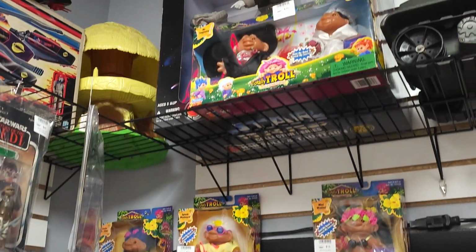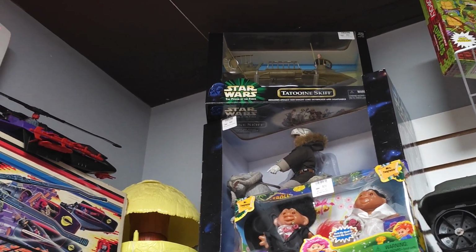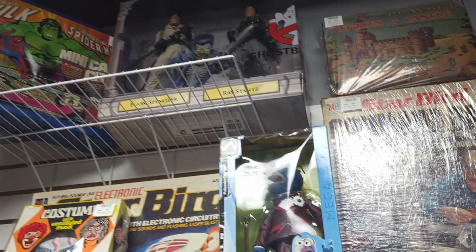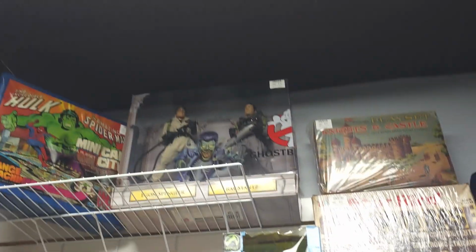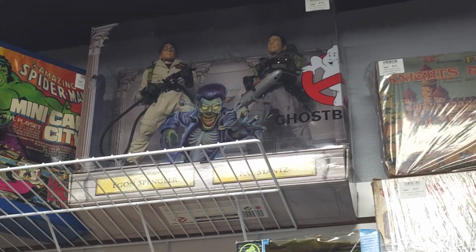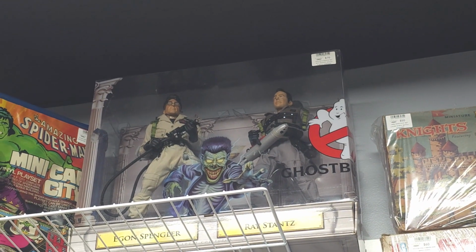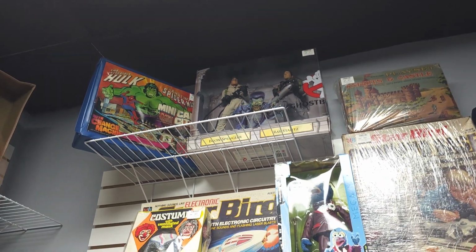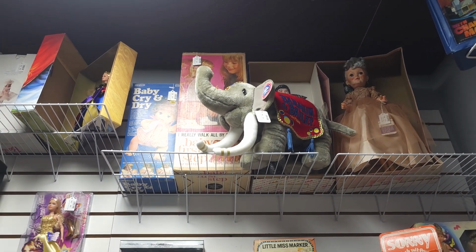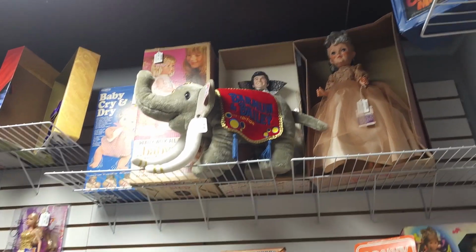Whoville. Controls a Tatooine skiff up there. I never had that. Fievel from An American Tail. Some 12-inch Ghostbusters up there. Those look sweet. Got Gonzo. Those are some nice figures. A Ringling Barnum and Bailey Circus Elephant plush.